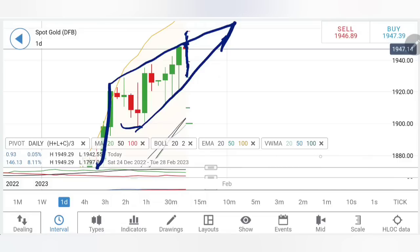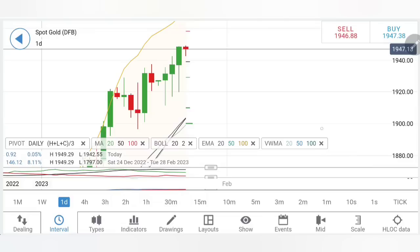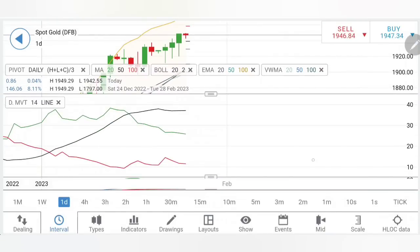And on the downside, selling below 1940 will certainly bring a little more selling opportunity, taking it towards 1935, 30 levels and 25 levels. So take your trades accordingly. Trade with a stop loss, trade with a trailing stop loss.